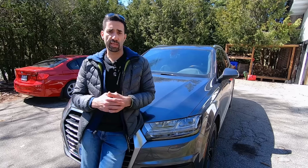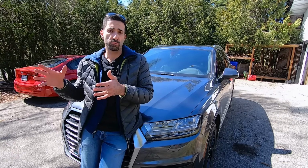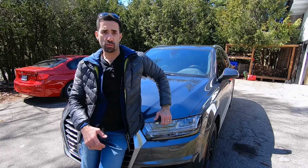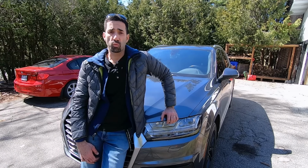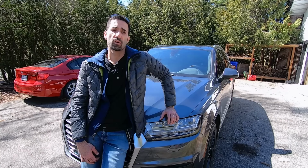As a result, since last year, I've been looking to buy an oil burning 3-liter supercharged car, whether it's an S4, Q7, doesn't really matter, but haven't been successful until a local viewer contacted me with a very severe oil consumption issue on this particular car. The car behind me is sitting at 180,000 kilometers and is currently going through 1 liter of oil every 200 to 400 kilometers, depending on the driving style.